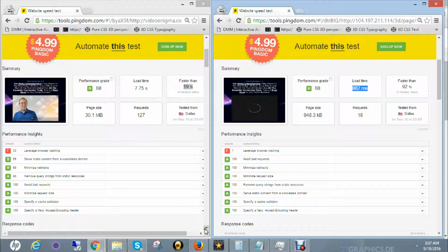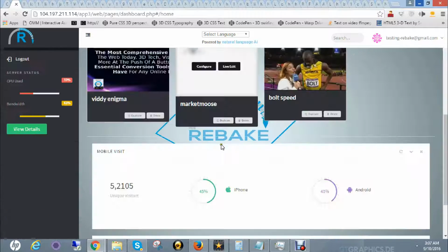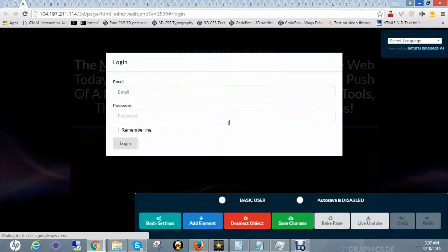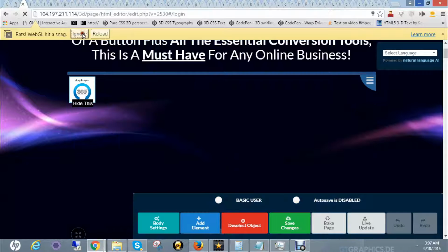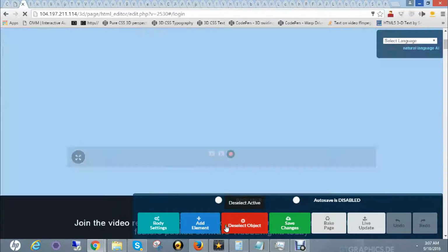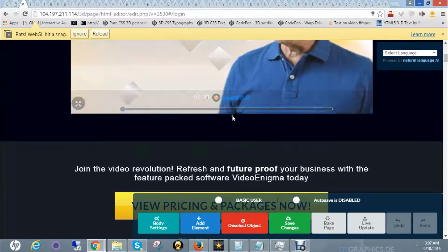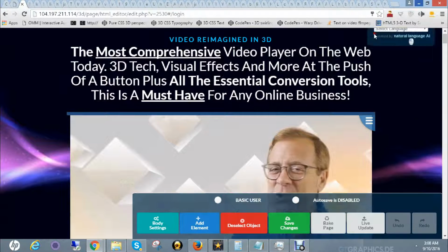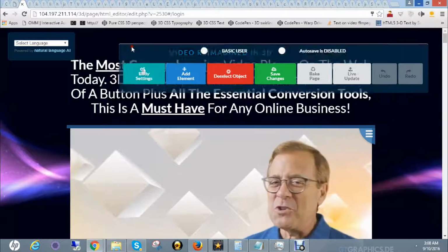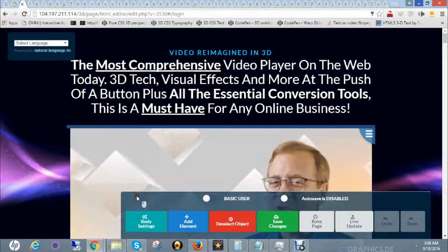Okay, so I'm gonna jump back into rebake and show you our live editor and how powerful it is. So if you just go back right here, I can click on this live edit button and it instantly gives me a way to actually edit my whole website right inside rebake. And with a single live update button, I can send a live update into my website without any FTP. Okay guys, one more thing is that rebake is particularly focused on user experience, so that's why we made everything draggable. Even the menu is draggable and repositionable, so if this menu is blocking your text, you just drag it down to somewhere else.